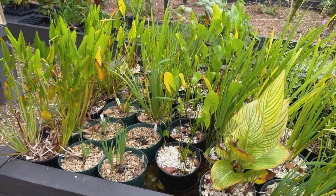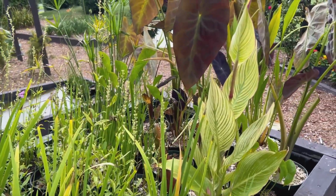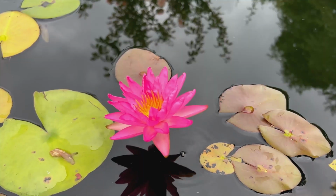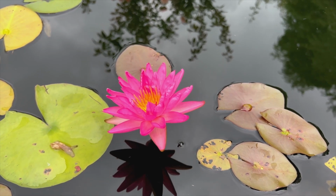Some of the ones I grow are native, and some of them are not. Sure. Some of them flower, and some of them have beautiful foliage. And then I have the magnificent water lilies, and they come in all colors and shapes and sizes. I grow hardy and tropical, day blooming and night blooming.